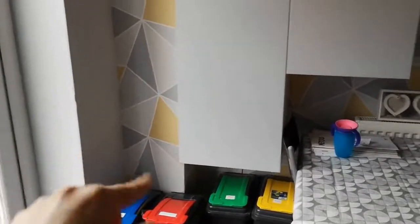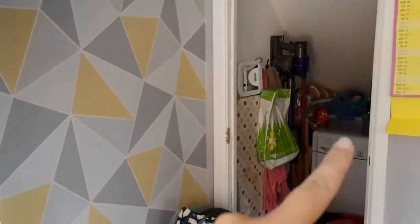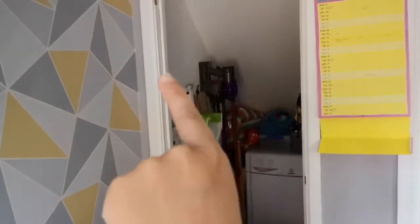Our vacuum used to go here, but we've now got it in here. All of this area is nice and clean. This is the offending shelf here with the brackets on that I cracked my head on.